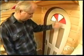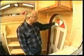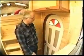For the front door of the house, I wanted something unique. So I found some patterns in a woodworking magazine for a regular door, but I didn't want a square top. I wanted something round, something with some character. So I took the standard pattern from here down and curved all this wood and made the front door.